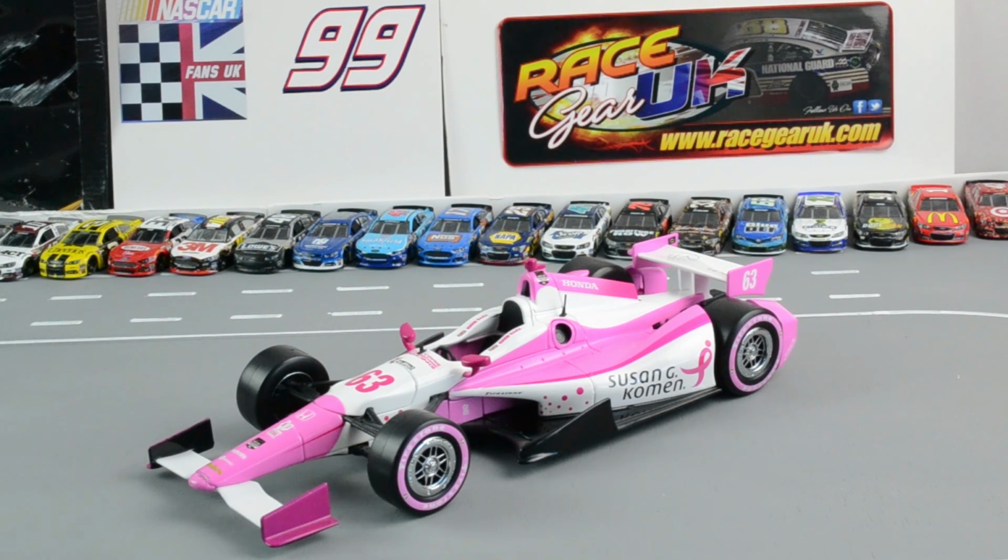She then obviously went on to run most of the oval races with Dale Coyne for the rest of the year, and got some pretty good runs at Texas, Pocono and Fontana. She did the crowdfunding campaign to raise money for Susan G. Komen and the charity. They are a breast cancer charity, hence the pink colours on the car. The pink is the colour of that campaign very much.